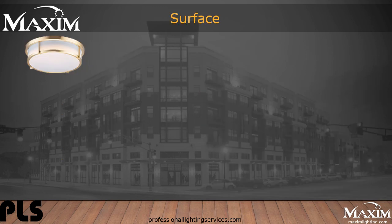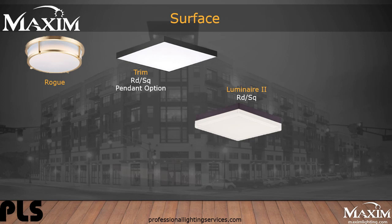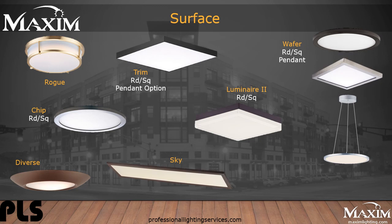Let's take a glance at some of the surface products Maxim has to offer. The Rogue. The Trim, both round and square shape, and pendant option is available. Luminaire 2, round and square is available. The Sky panel. The Diverse. The Chip, both round and square options. And the Wafer. Round and square, pendant, and linear.